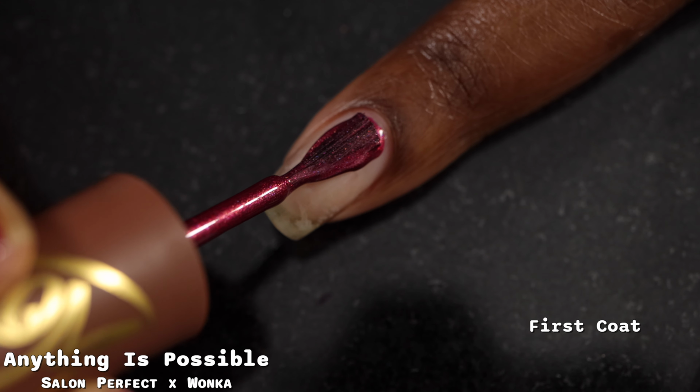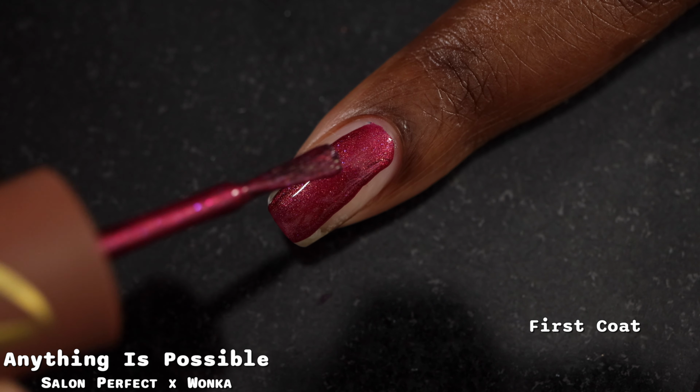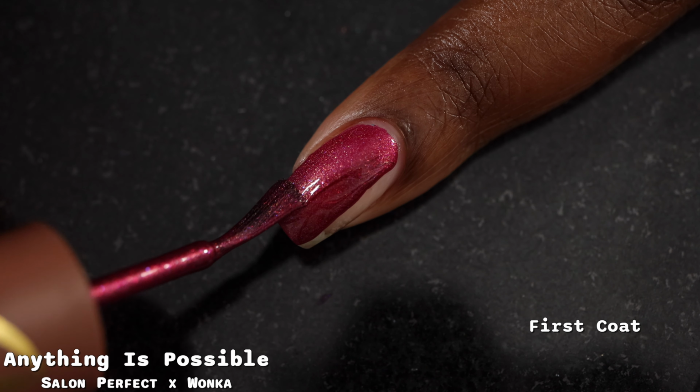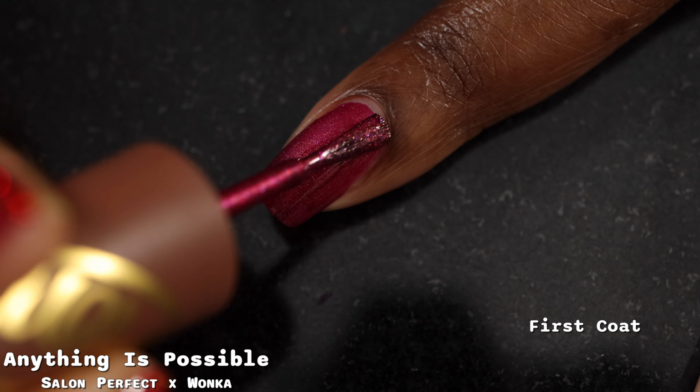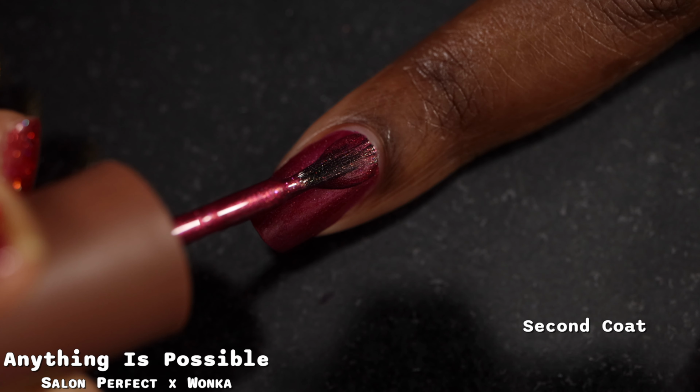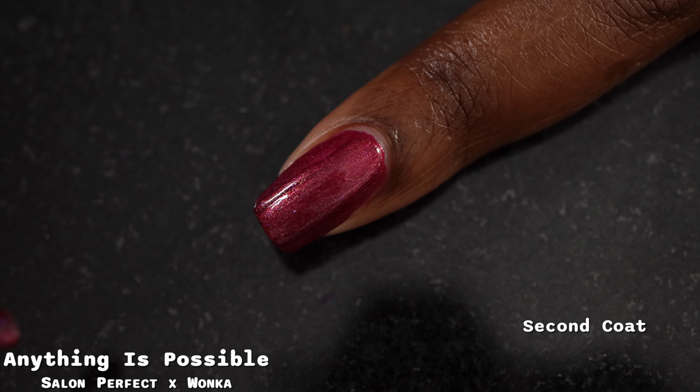First up, we have Anything is Possible, which I could not find official descriptions for these. So I'm just going to describe this one as a pearlized berry with teeny tiny little shimmers added to it. Anything is Possible had a really nice formula. It was basically a one coater on me.